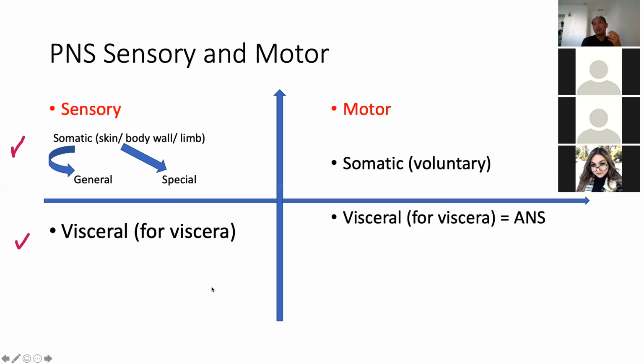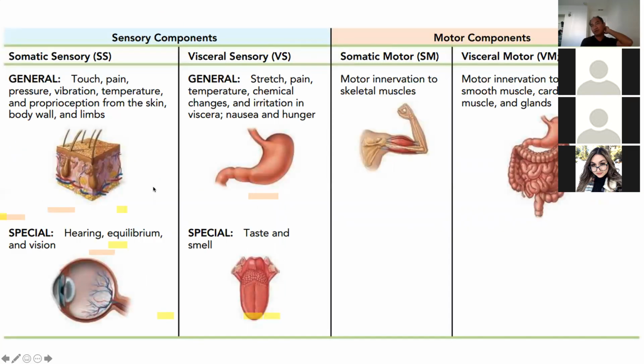So now we have talked about the peripheral nervous system portion, which includes sensory and motor. Sensory, we have somatic and visceral, and for visceral sensory, we have general and special. Somatic sensory, we have general and special. I hope it is not too much. Let's move on to the next slide, which is what we have talked about.